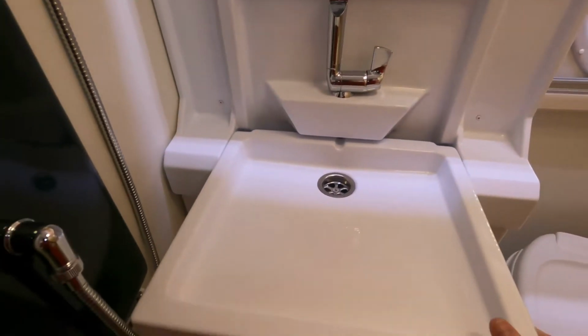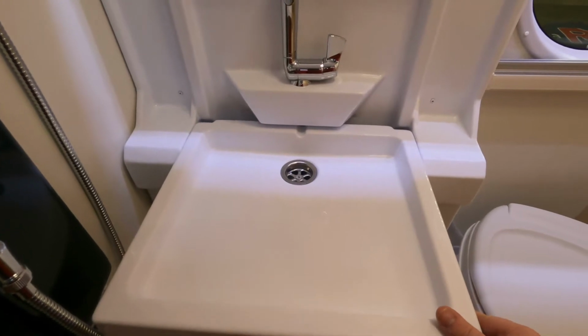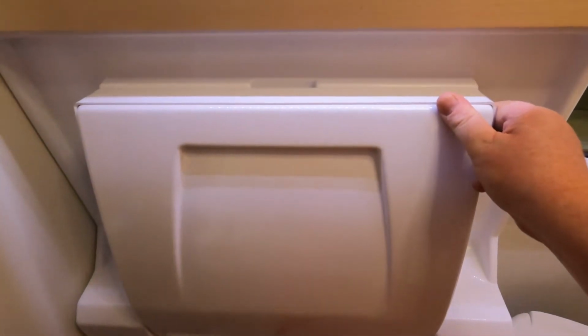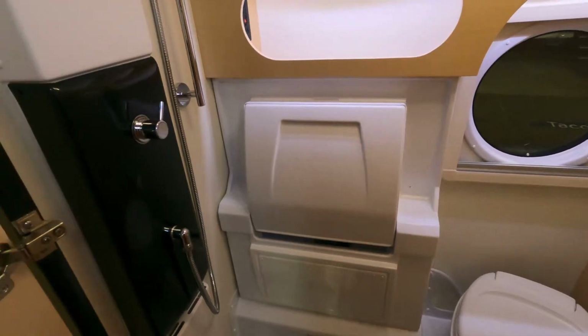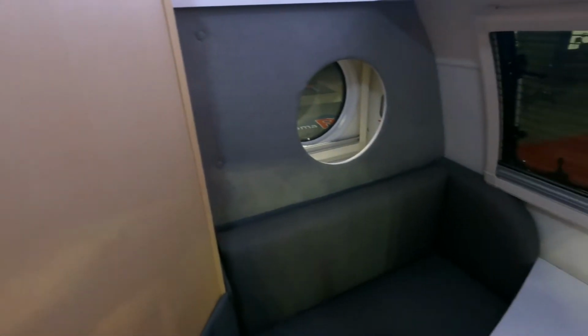And if you're not using the shower, I thought this was pretty cool. Pop that down, and now you got a sink to wash up, brush your teeth, do that, and then it folds right back in. Pretty awesome setup. You're definitely going to spend for this, but if you're looking at small, this might be the way to go.